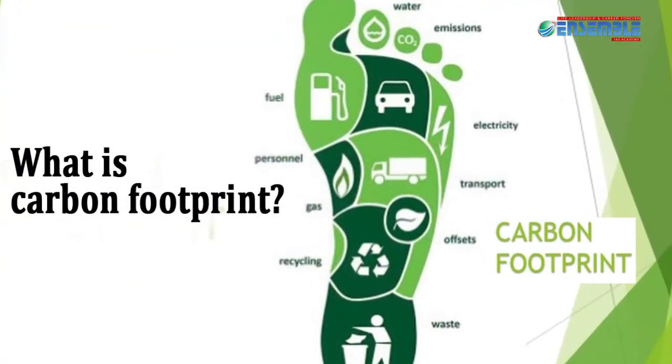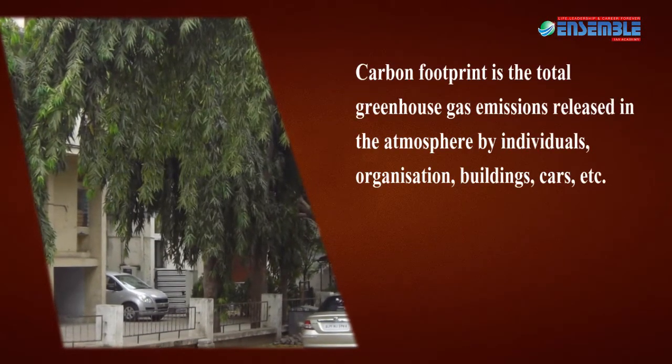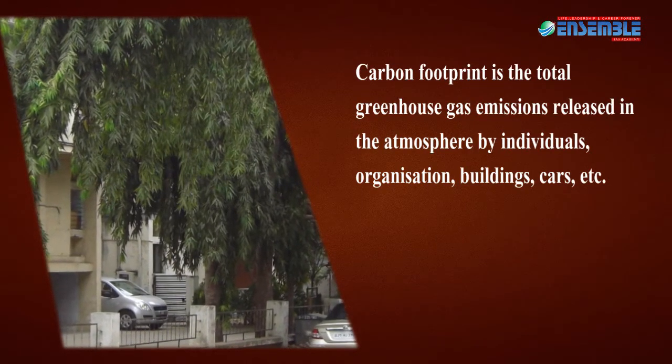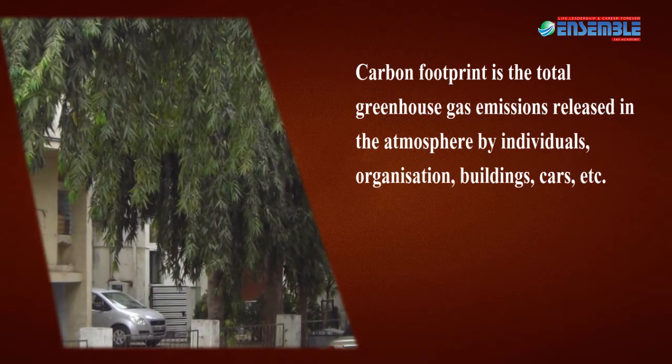What is carbon footprint? Carbon footprint is the total greenhouse gas emissions released in the atmosphere by individuals, organizations, buildings, cars, etc.